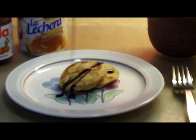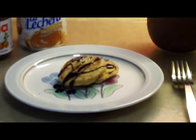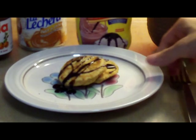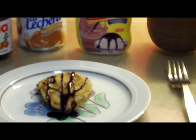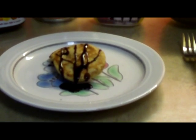This is a great recipe. It teaches us a lot about our indigenous roots as well as giving us a really healthy alternative to cookies and cakes made with a lot of sugar. I hope you try this recipe at home.